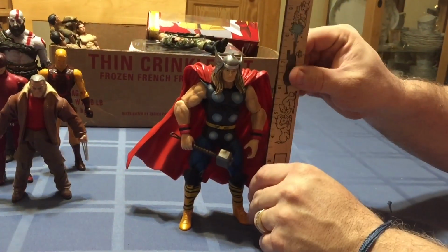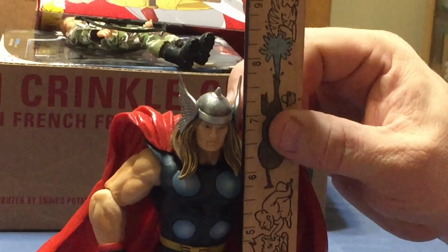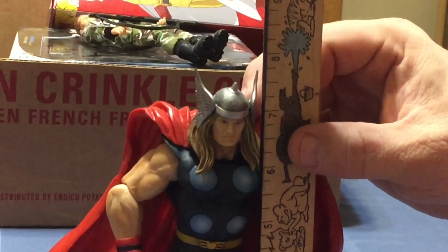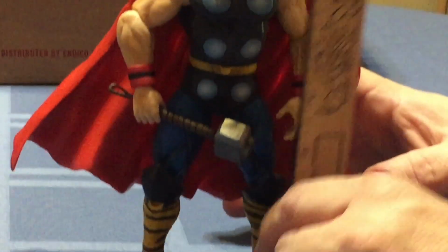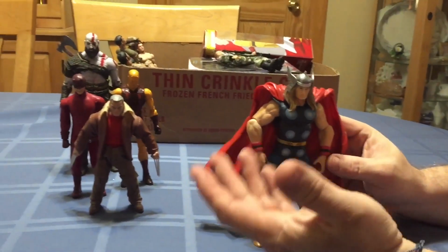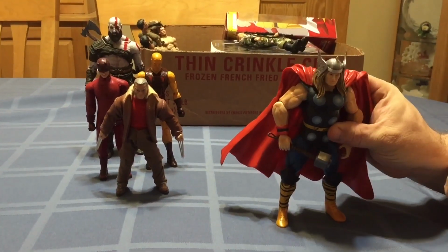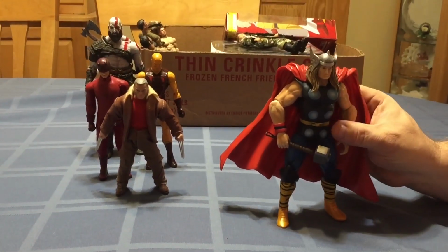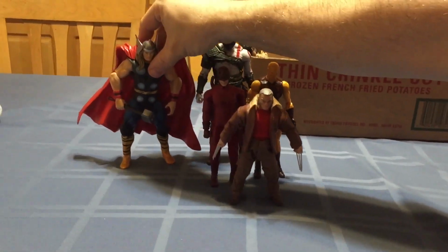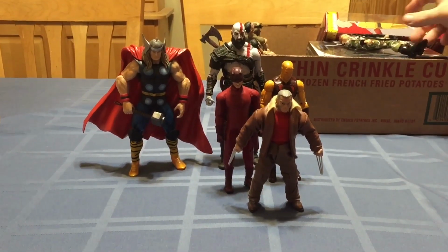Speaking of which, we're going to look at Thor. Thor comes in at about 7.5, and this is a Marvel Select figure. I should have said that. Again, being that he's a god, you can kind of get away and cheat with the height. He's not a normal person, but it is quite excessively tall. Put Thor back here. I'm going to try to get all these guys standing by the time I'm done. I don't know how well that's going to work, but we'll see.